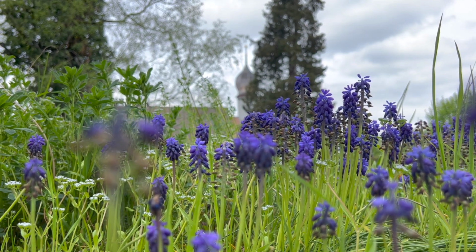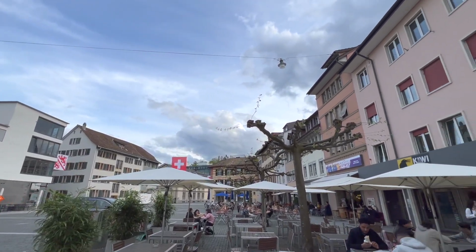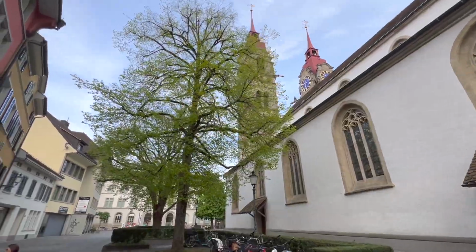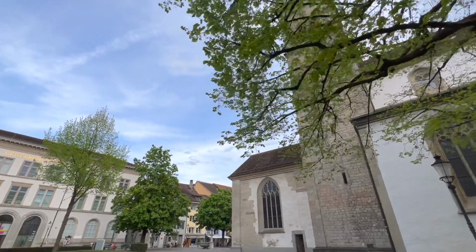Another idea for this area is visiting the nearby city of Winterthur. Our time in Winterthur was limited, but we still enjoyed our short visit. It can also be a good base location, especially if your budget is a bit tight.